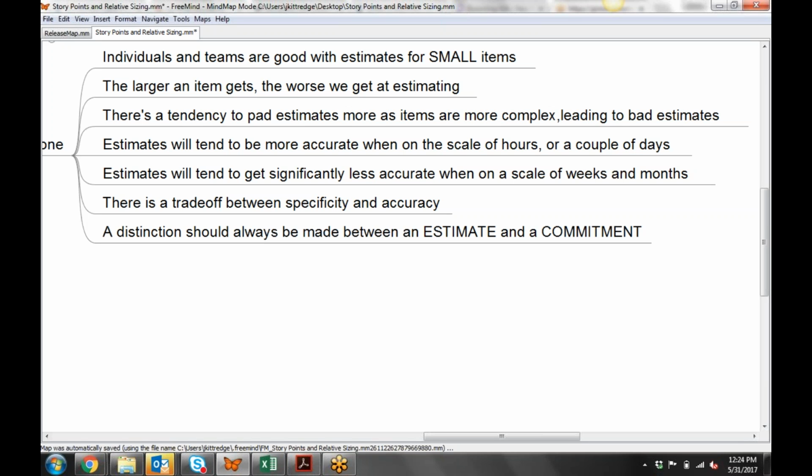If you give me a story, a fairly small story, I can tell you that's going to take between 1 minute and 3 years, and I'll probably be accurate all the time. It's not useful to you at all. You can't do any planning based off of that, but I've maintained my accuracy. Now, the more specific you get, the less the chances of me hitting the target.